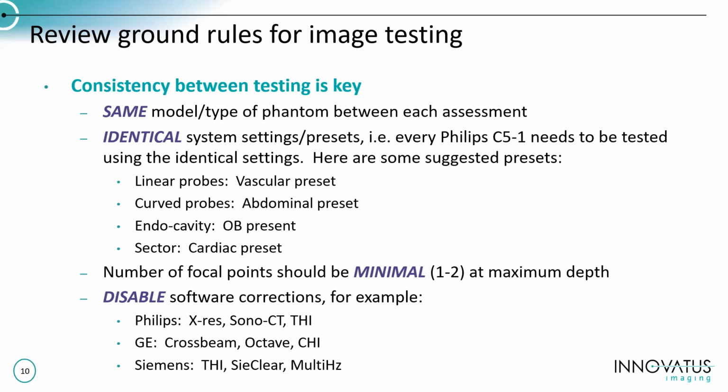Focal points: you have to use a minimal number of focal points and ensure that they are at maximum depth. So again, consistency. If we're using an abdominal probe and we're running these series of checks, you want to go to a consistent depth. We'll call it 180 millimeters. And you want to make sure that the transmit zone, or the focal zone, is in the same place every time.